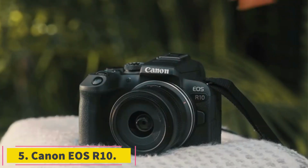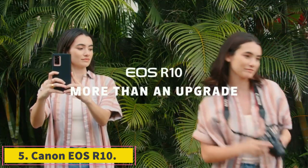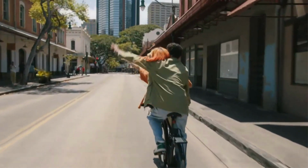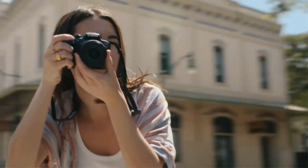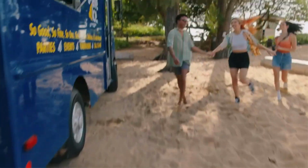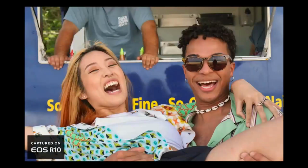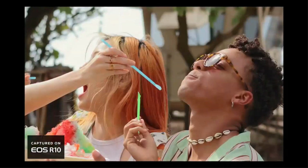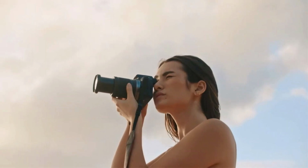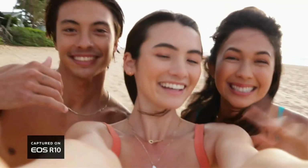Number 5. Canon EOS R10. The Canon EOS R10 is one of the best entry-level cameras you can buy. If you're looking for a well-rounded model that's accessible enough for newcomers but still offers more advanced features, the R10 nails that balance. It has great ergonomics, an intuitive user interface, and highly effective autofocus, plus quick burst shooting and excellent image quality for its class.